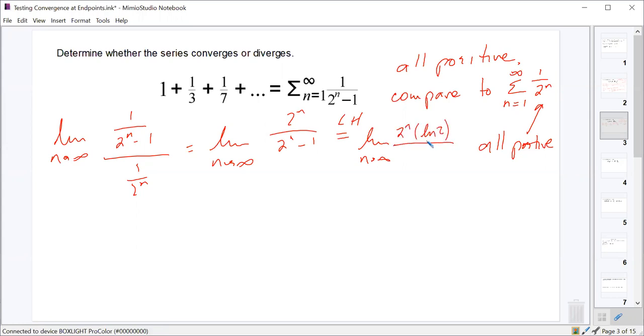Yes. And what's the derivative of 2 to the n minus 1? Same thing. 2 to the n times the natural log of 2. And what happens if you have the same thing divided by itself? That's 1, right? This just becomes the limit as n approaches infinity of 1, which is 1. What can you tell me about 1? 1 is less than infinity, greater than 0. So they either both converge or they both diverge, right? Everybody agree with that? Yeah.